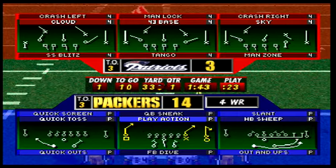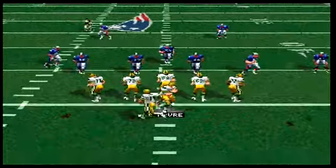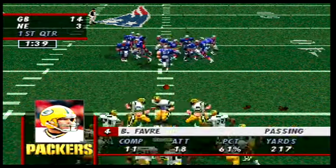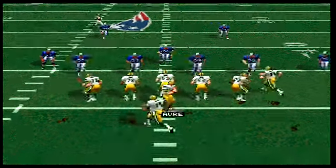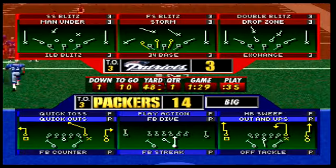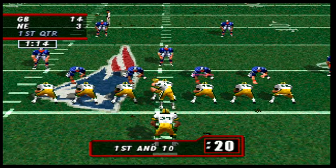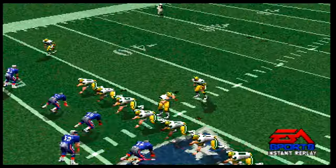That makes it first and 10 from their own 33. Down, wait. Incomplete. So it's now second and 10 at the 33. Freeman with a 15-yard gain on the pass. Miller with the interception. Let's look at that play again.